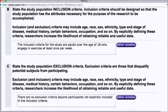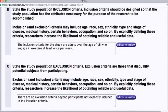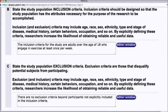Next, we state the inclusion and exclusion criteria. The inclusion criteria are who are we specifically including, who's our target audience. The exclusion criteria are those that we're specifically excluding. Oftentimes, one of these will just be the inverse of the other, but there may be times when we need to be more specific. For example, if we were doing research on undergraduate computer science education, our inclusion criteria might be undergraduate students, but our exclusion criteria would be undergraduate students that have previously taken a computer science class.